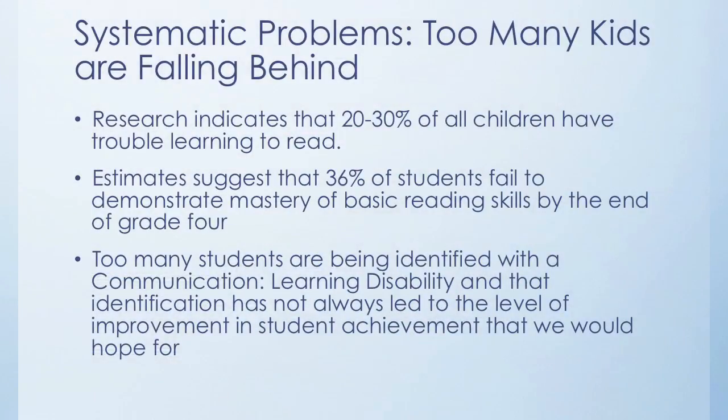Why is RTI important? Well, we do know, because research tells us, that 20 to 30% of children are going to have trouble learning to read. So right off the bat, I've shown you that before: 20 to 30% are going to have trouble learning to read. There is some research in Canada and the United States that suggests that by the end of grade 4, about 36% of grade 4 students don't present with the required reading skills that we would expect for grade 4. Okay, so almost a third.